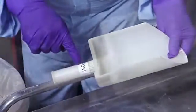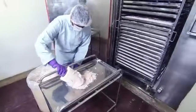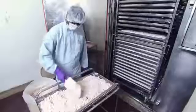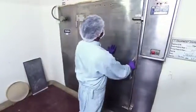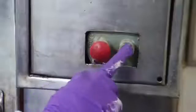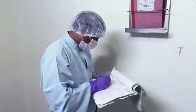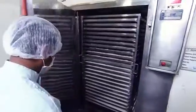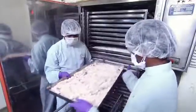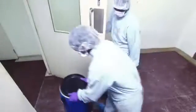Before using the scoop, always remember to check for the scoop label and then load the material on the trays. You can then close the dryer and start the drying operation. Record the time and temperature of the dryer in the BMR at frequent intervals. Once the drying operation is done, you can unload the material with a scoop into a clean bag and place it in a carboy and send it for weighing.